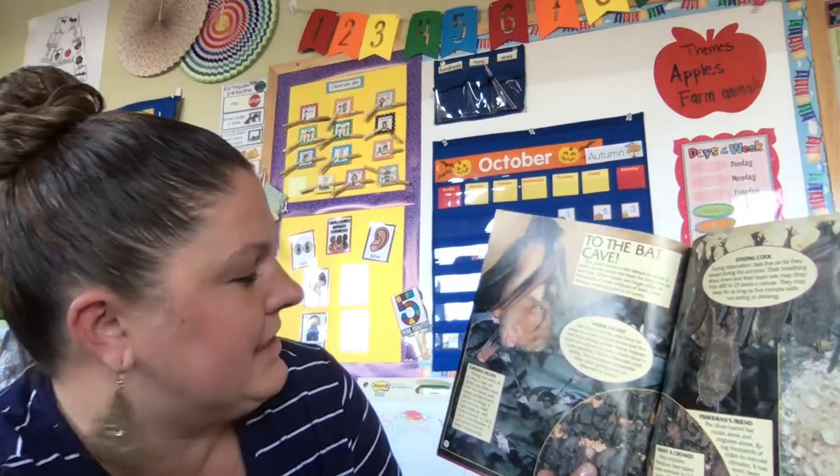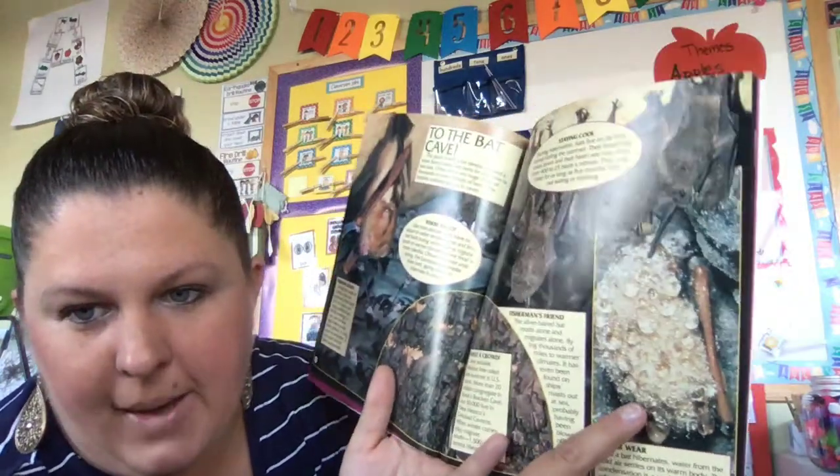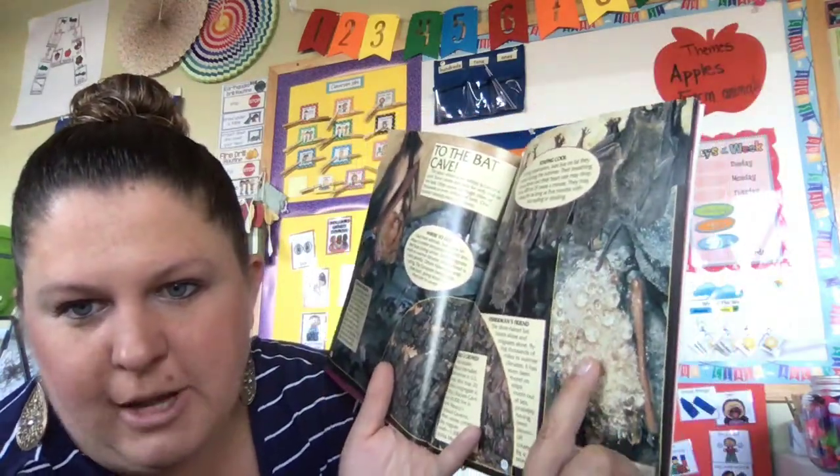So they like to hibernate in caves, which are cooler. So they like to be in the cool caves and they can sleep in there because it's also dark. So they can sleep during the day so that they can come out at night when they can see better and catch insects.